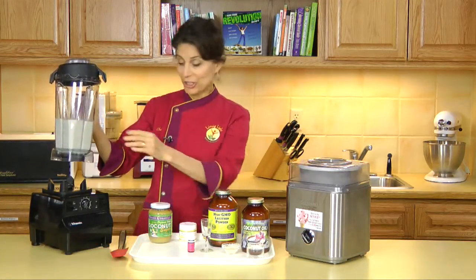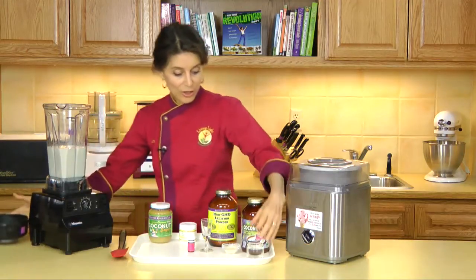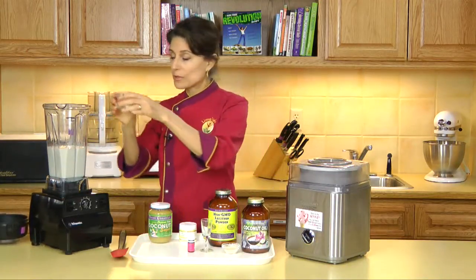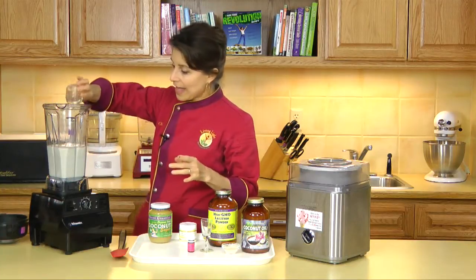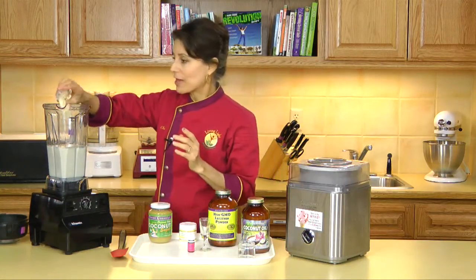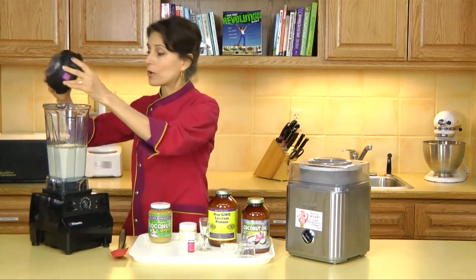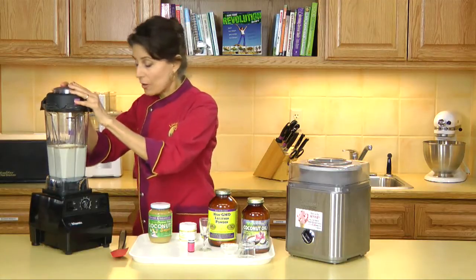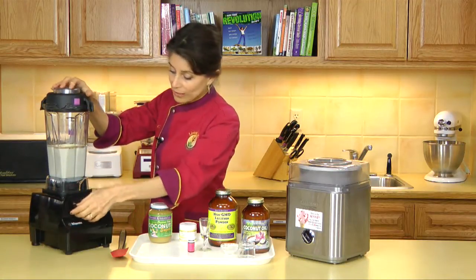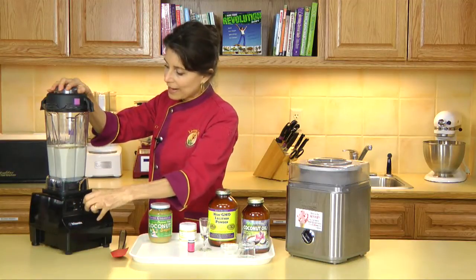Now that our mixture is chilled, I'm going to add a quarter of a cup of coconut oil. And this coconut oil has been warmed so that it's liquid. And I'm also going to add about a tablespoon of lecithin powder. This is a non-GMO lecithin powder, of course. It is made from soy, so you can leave it out if you have a soy intolerance, but it does make it creamier. All right, and now we want to mix that up well.